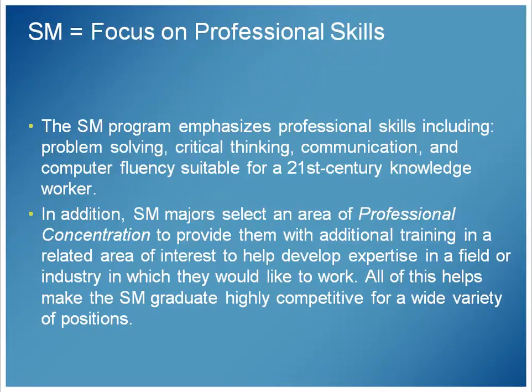Systems management is mindful of that and focuses on that in our 8 core classes. In addition, SM majors have a professional concentration where they take an additional set of 5 required core classes plus 3 more elective classes to provide depth to complement the breadth of the SM core classes. So breadth through 8 SM core classes for an information worker in the 21st century, and depth in an area of concentration of your choice to help yourself become even more prepared as you enter the workforce.